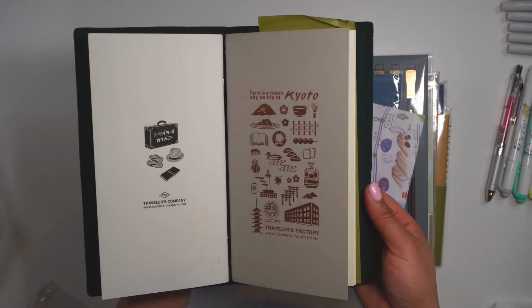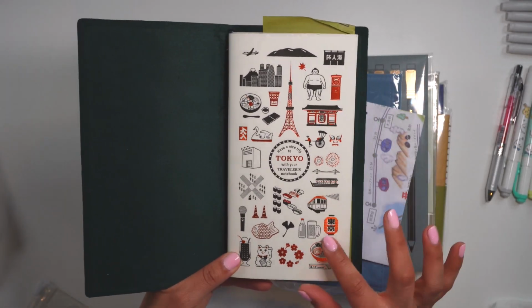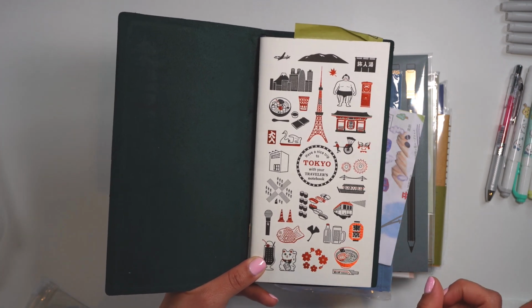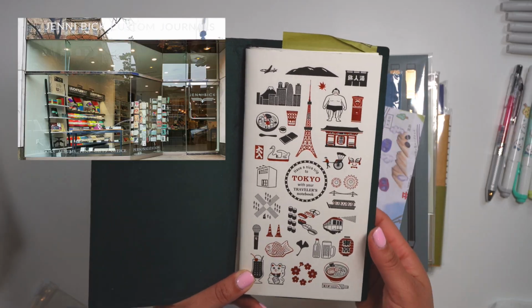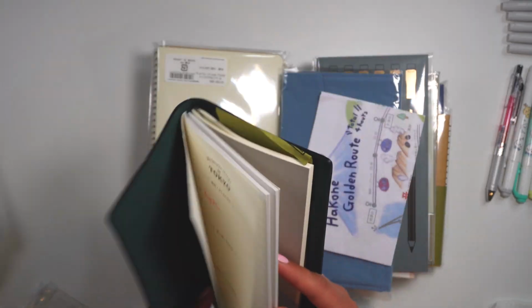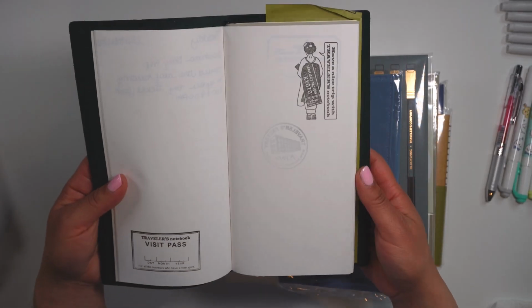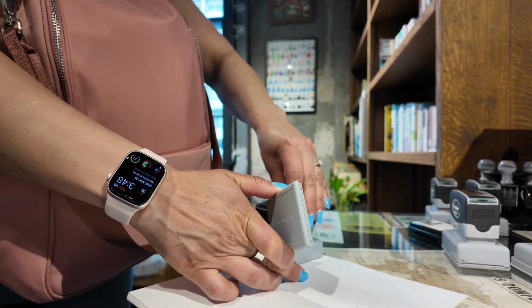This came with the notebook, but I traveled to Japan with the Traveler's Notebook Tokyo edition that I got from a local stationery store, Jenny Bick Design. I am a big fan of this local stationery store here in the Washington, D.C. area. I was using this to journal while I was in Japan, and I was also able to get some Traveler's Notebook stamps from the actual store, so I stamped that.